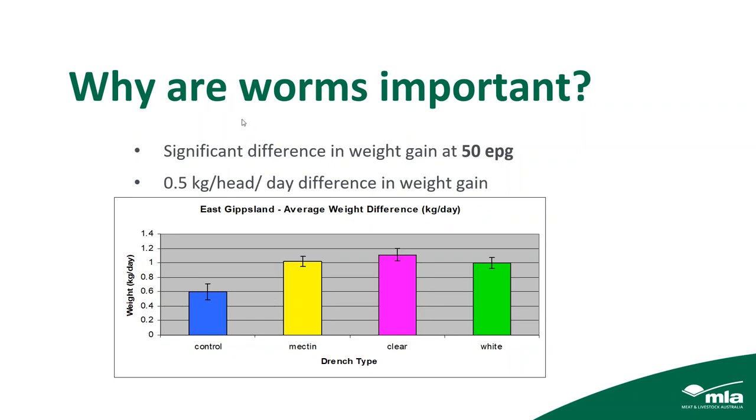And here's another trial over the same period, 50 eggs per gram, no significant difference between the different drench groups, but half a kilogram per day difference in weight gain compared with the control group over that winter-spring period.